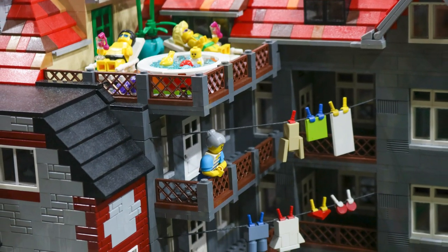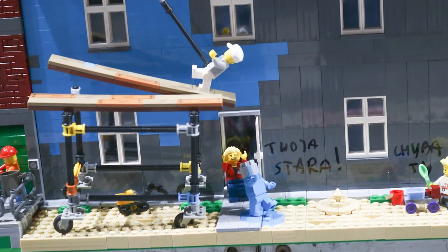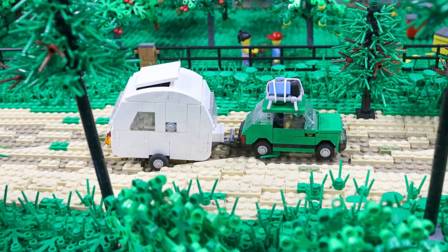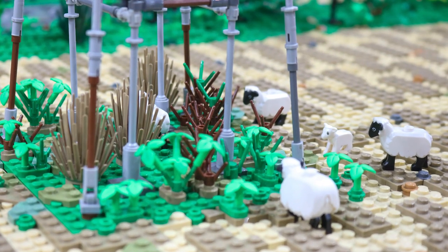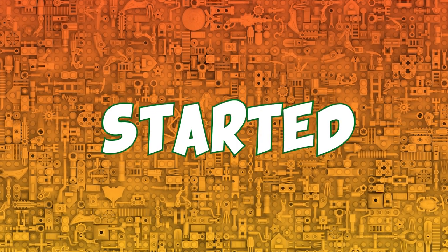But now, without any further ado, get yourselves ready for a fun little tour of the city with lots and lots of Easter eggs, cool features, and of course great builds overall. So let's get started right now.